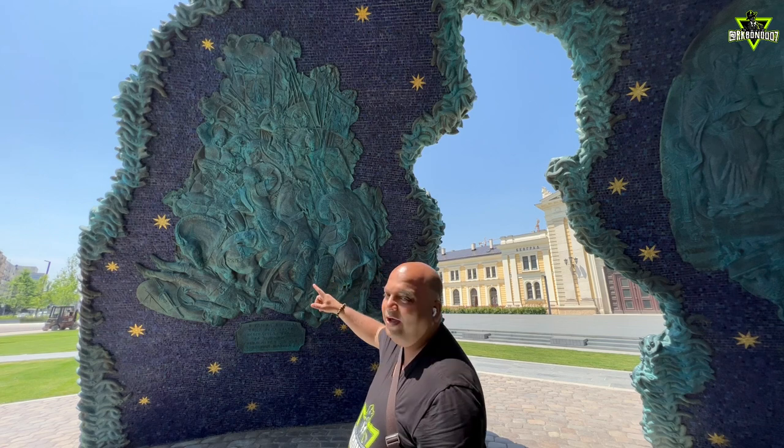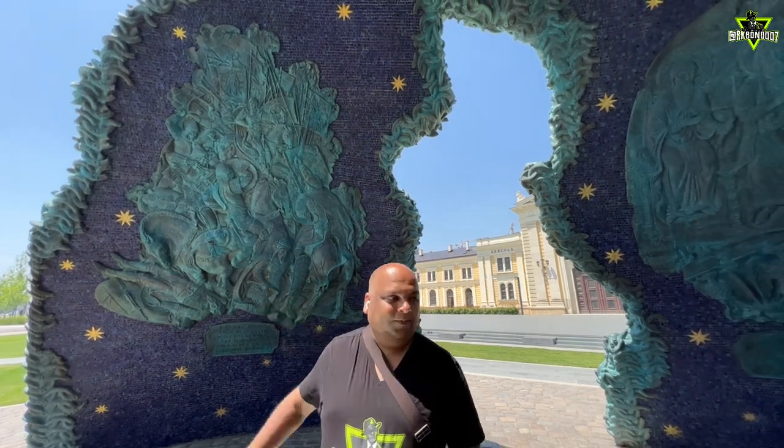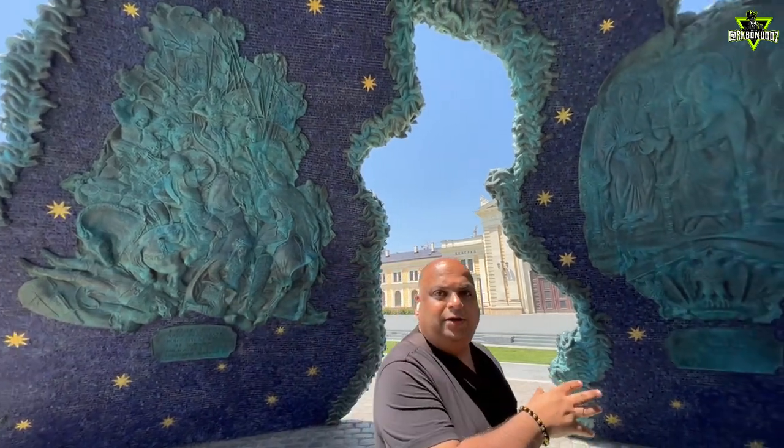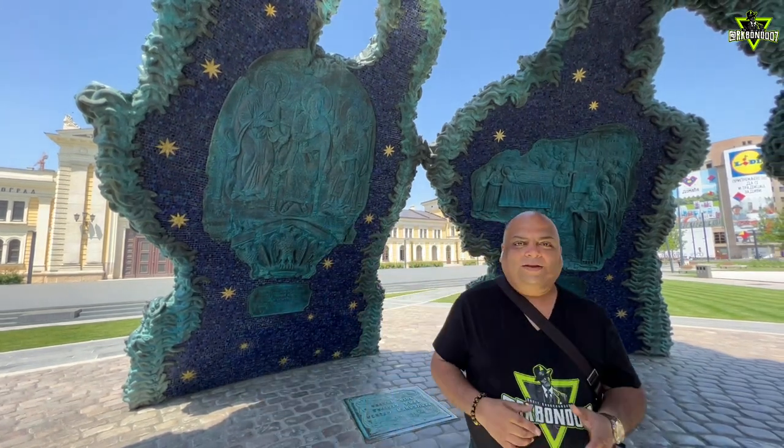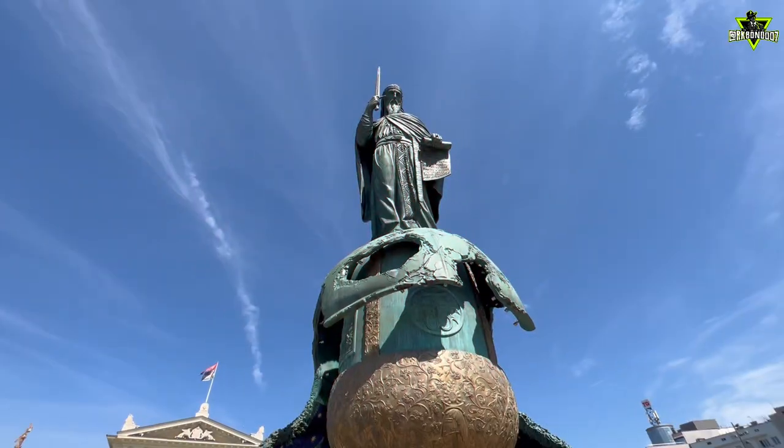All you can see here, you have the war scene. And we have a different story going on. This magnificent statue built by Alexander, and you can actually enjoy all these sights, the beautiful artwork right here at this place in Sava Square. So come to Sava Square and enjoy this beautiful sight.